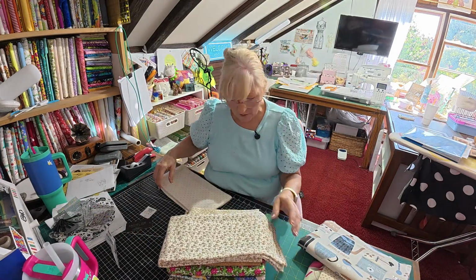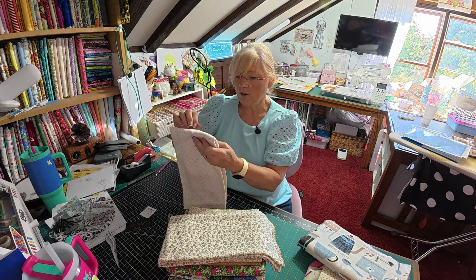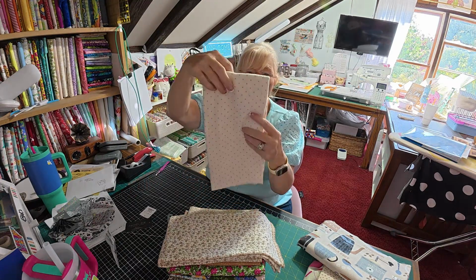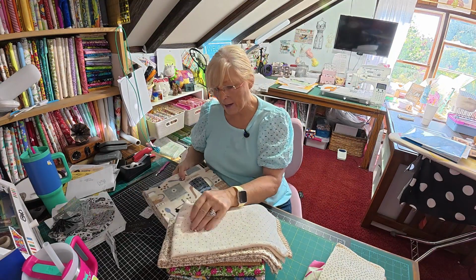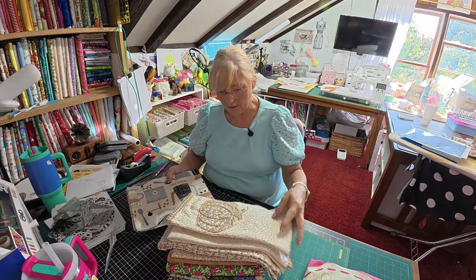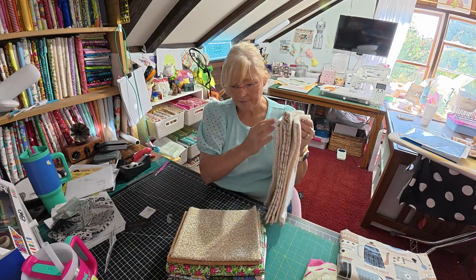So, they're going to be so cute. So cute. And this one's just plain polka dots with the pretty trim on one side and the plain on the other. So, we can maybe applique something on them. Kitchen oriented or something for the girls. So they have something pretty in their kitchen.